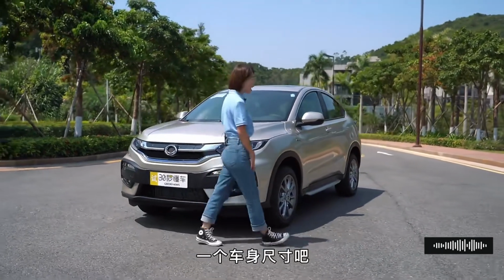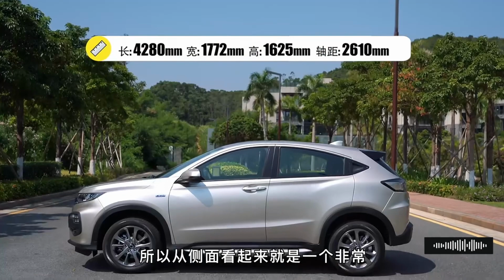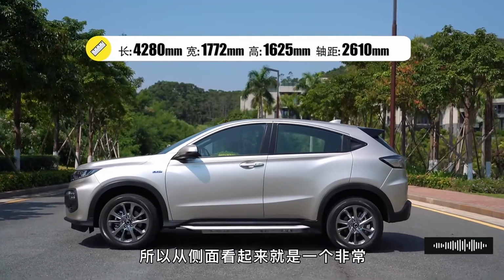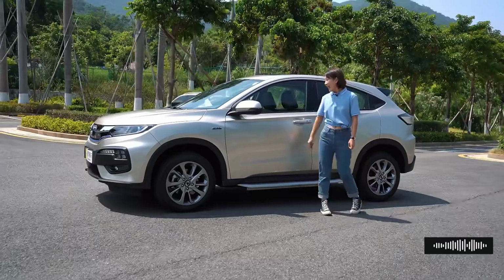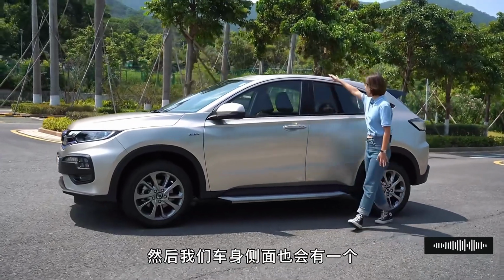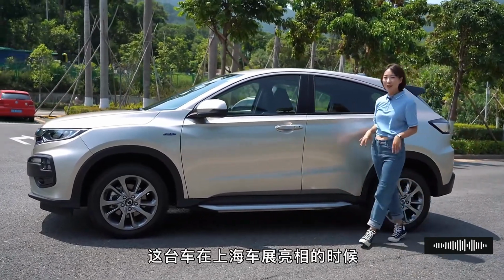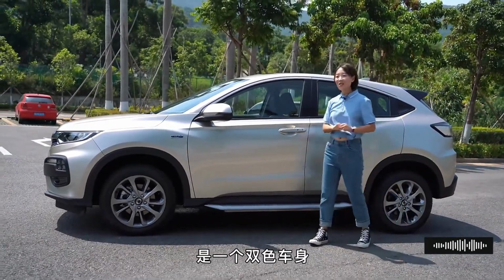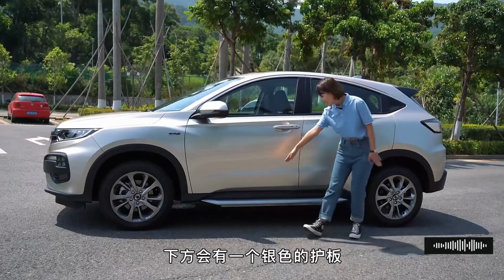Okay, let's take another look at the size of this car. The 2,610 mm wheelbase is exactly the same as the XR. So from the side, it looks like a very typical small SUV size. On the side of our body, there is also a slight sloping-back feeling, but it's a pity. When this car was unveiled at the Shanghai Auto Show, it had a two-colored body, but now the production version does not have a two-colored body.